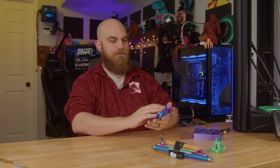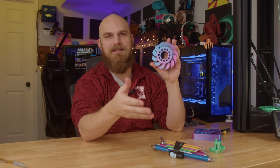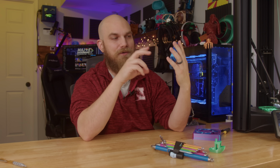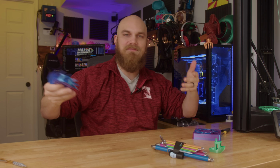I would be curious to know if you own a 993 or have ever been around a 993 as it's sitting idling. Does the fan in the car sound like that? Because that would be crazy if these are similar, because I think that's a horrible sound and I would not want to listen to that in a cooling fan. But let's see how it moves air around.